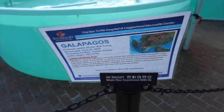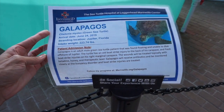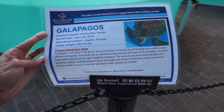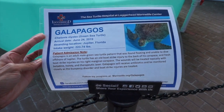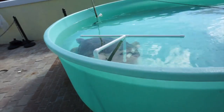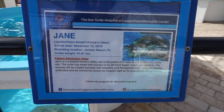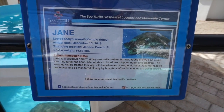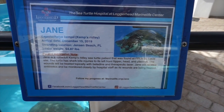Guys, this is another turtle that has multiple boat stripes on its shell. It's 223 pounds. That's crazy. Wow, this one has a shark bite injury on its left front flipper, head, and plastron.